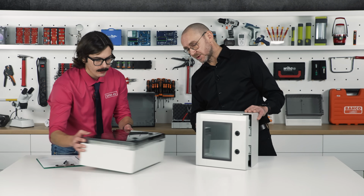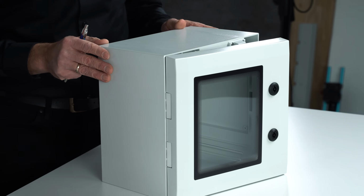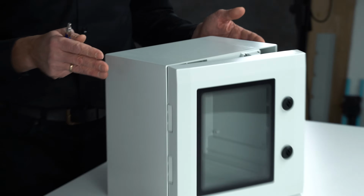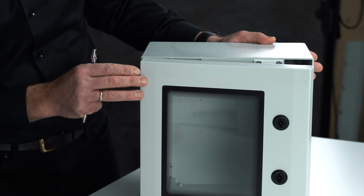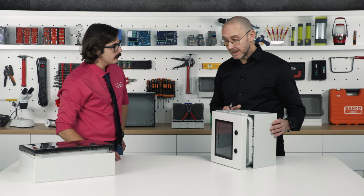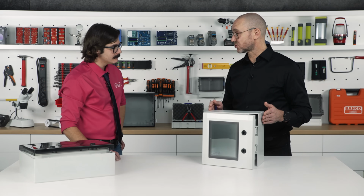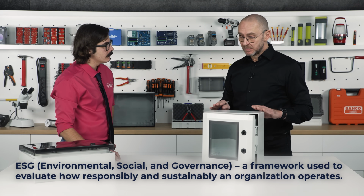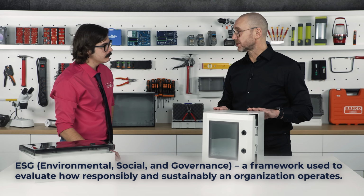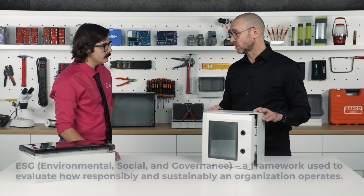From the injection molding process, you can get very smooth surfaces, which is very important for many customers. Because our enclosures are sold to automation systems and also to electronics, and design plays a really important role. And last but not least, ESG is coming into the picture more and more, and we really do care that our production is clean and green, which means it is eco.